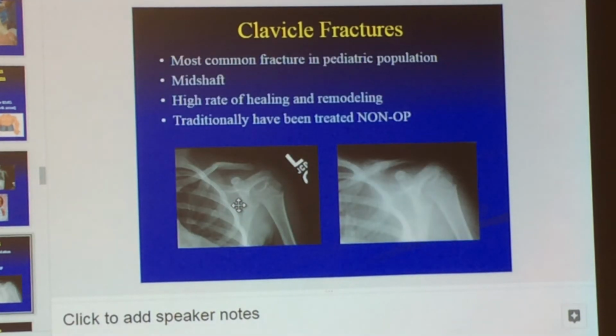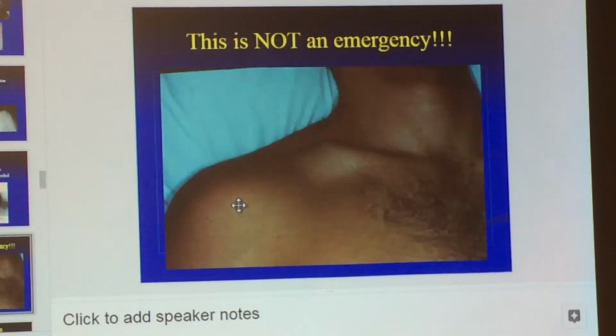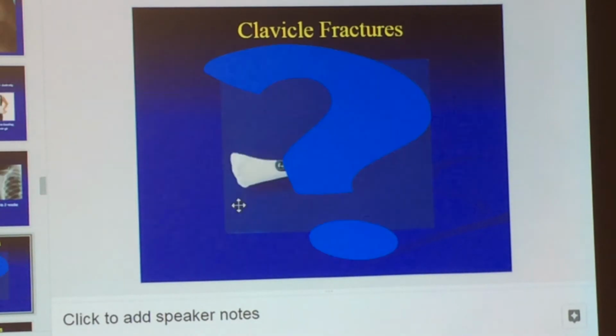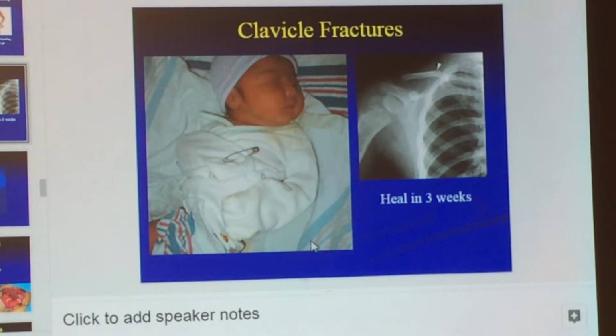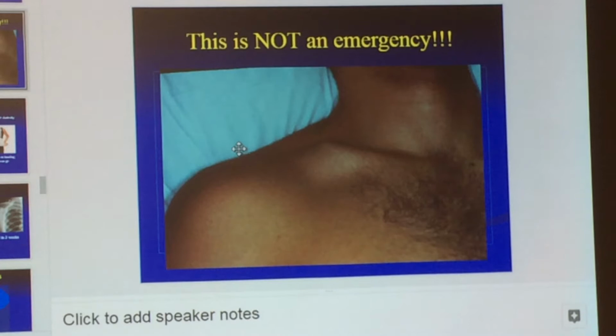Okay. What would you do? Surgically put a plate through it? Yeah, you'll put a plate across that and line everything back up. So this is what we're talking about. This kid, you just safety pin that arm so the kid doesn't have to try and hold it up. But this is not an emergency. This is skin tenting. But if you start to actually see that bone is starting to break through the skin, then that is considered true tenting. This would just be more considered a prominence over that clavicle, and this kid will do just fine.